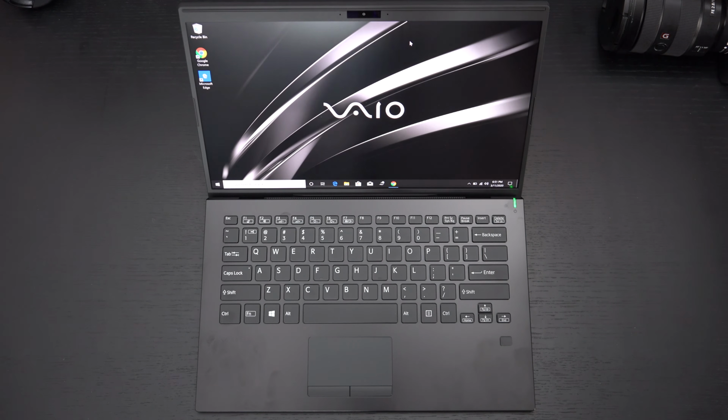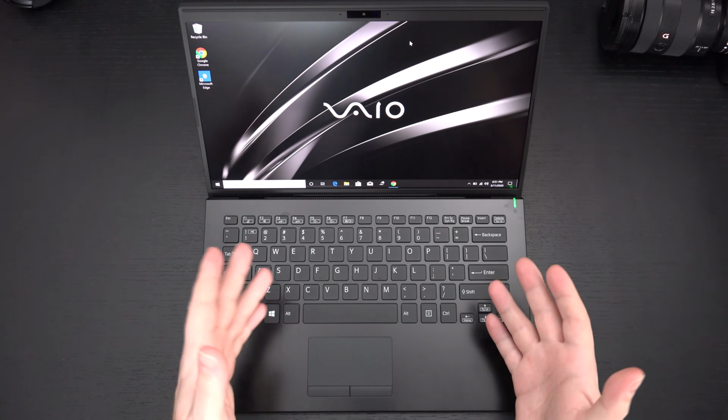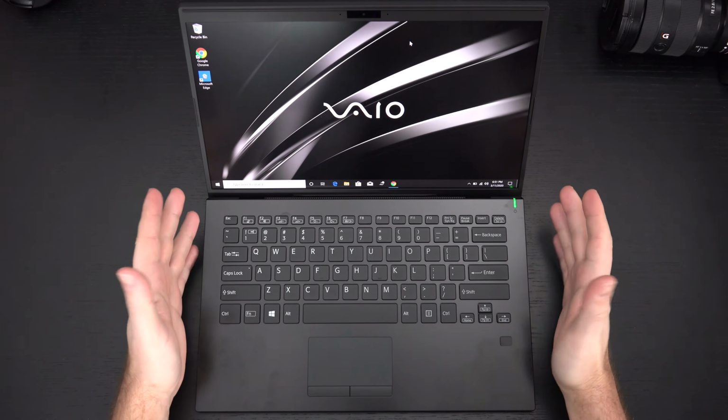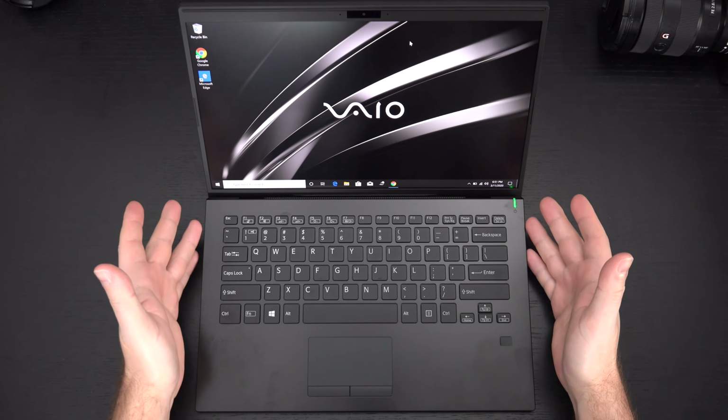And I love VAIO machines. Historically, they were always a favorite of mine, and they still are. And if I had to choose one today, this would be it with the 4K display option. But now to the not so great stuff. I mean, very powerful, very lightweight.